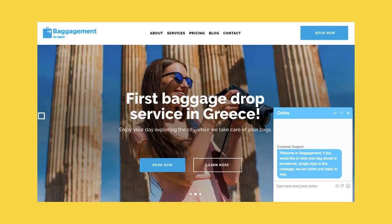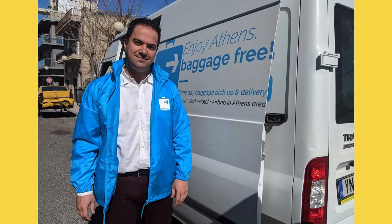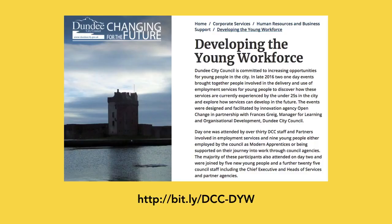The web interface is clear, very easy to navigate and highly responsive. And George was there bang on 10 a.m. to pick up our bags, which he deposited promptly to us at the airport at 7 that evening. A service that meets a specific need, delivering it effectively, efficiently, and in a very friendly way.